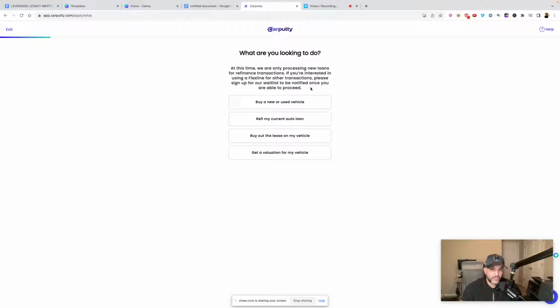So it's asking you, are you going to buy a new or used car? It can't be a salvage title. It has to be a clean title. And then you would just basically go to the pre-approval. It'll tell you what the amount would be, and they are going to connect to Plaid, which is going to be seeing your bank activity.